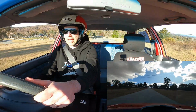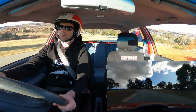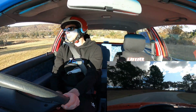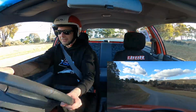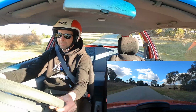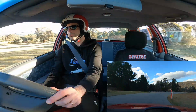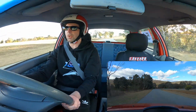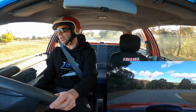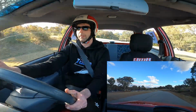There's this noise from the back, I'm not sure what it is. Try to get to the power early. There's definitely more margin on this turn. It's the most difficult one. Even on this one, you can definitely do more. I was low here. Yeah.